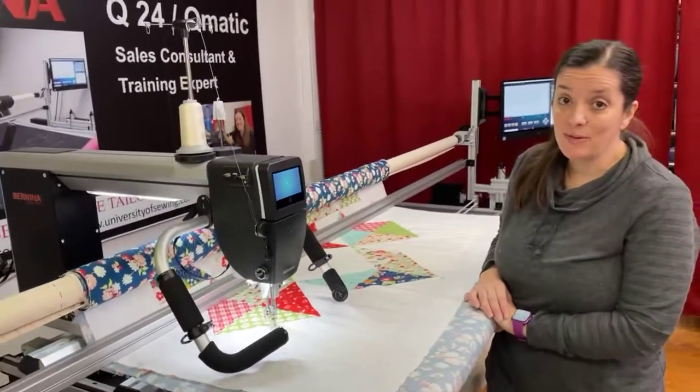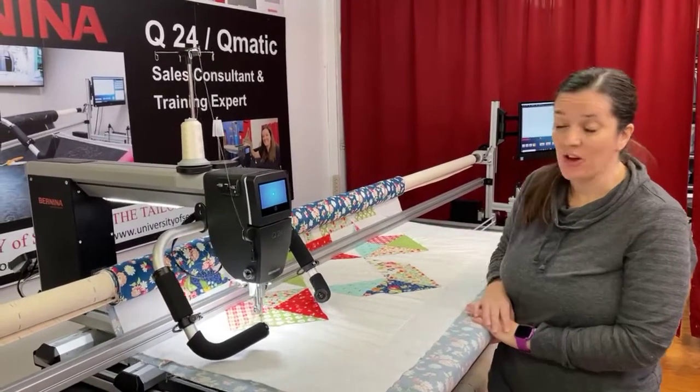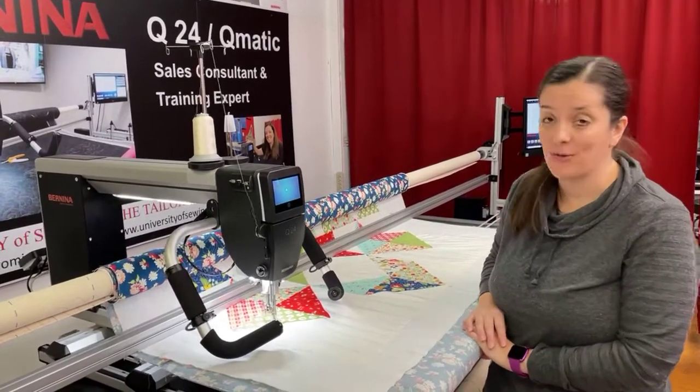So just as simple as that, that's how you can realign the whole rows as you go and get your quilt finished, just that quickly.